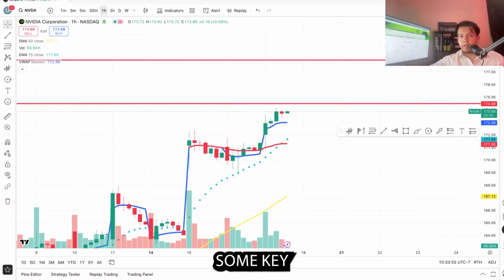Today we'll be analyzing some key important levels of Nvidia and how the stock is going to be continuing its bullish momentum. Whether you're day trading the name or swing trading the name, we'll be showing key levels where you may want to exit or enter the position if it's too late for you.